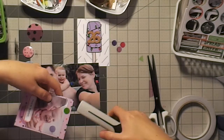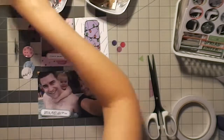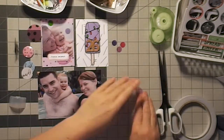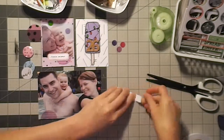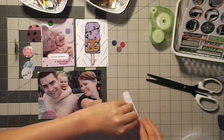So I veered really far away from Christmas because it was her birthday. I just wanted to make sure it wasn't too Christmassy. The only Christmassy thing really on this page is that popsicle there. So I just have a couple of selfies. I have a family selfie and a selfie of her and I. And so that turned out really cute. So I did the big one for the bottom.